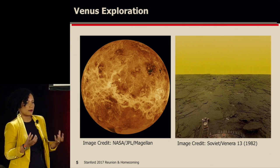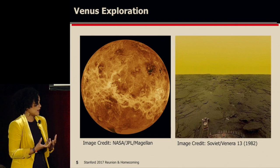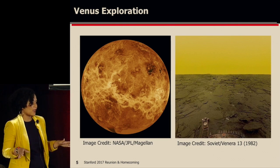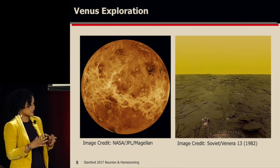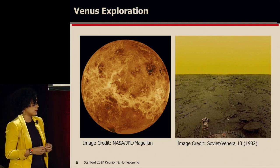It actually has the same mass and the same diameter. So it's very much like Earth with respect to its density. But it's also very, very different from Earth. Number one, it doesn't have a magnetic field. Number two, it doesn't have a moon. Also, it doesn't have tectonic plates like Earth. More importantly, it also has an extremely harsh environment.